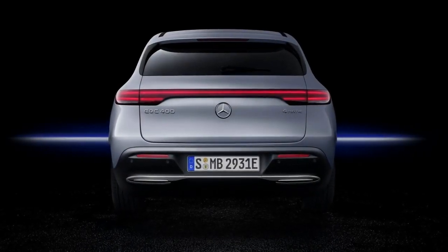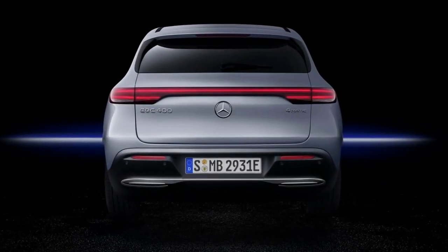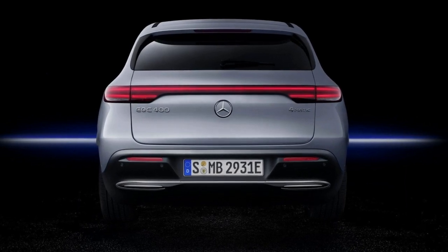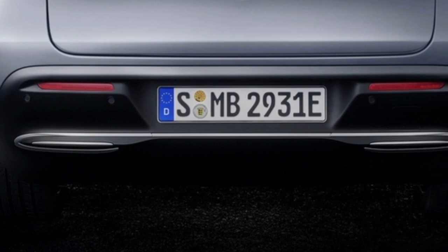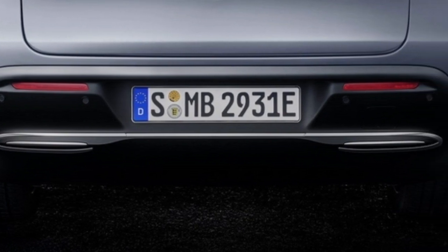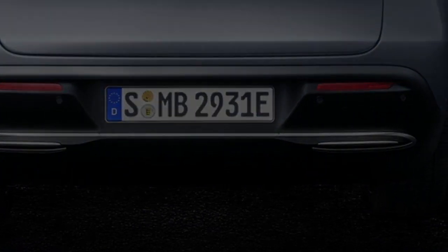The rear of the EQC is a tad plain as the only major styling features are a tailgate-mounted spoiler and slender taillights which are connected by a thin strip which emphasizes the vehicle's width. Further below, there's a black plastic bumper with chrome accents that appear to replicate exhaust tips.